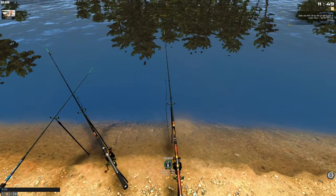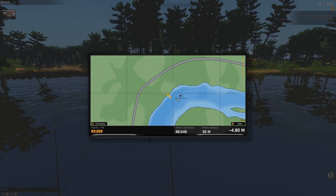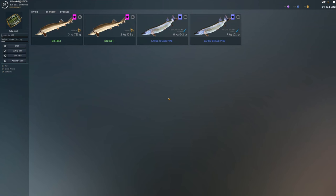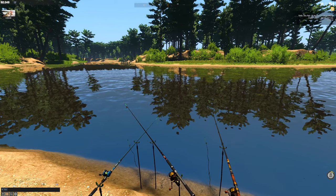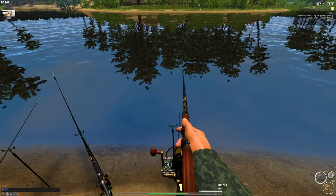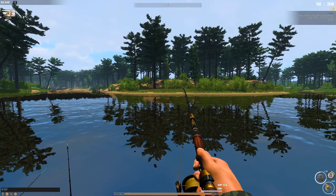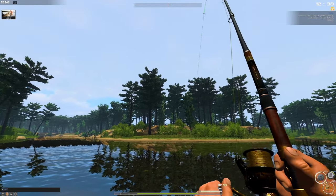And then this is what I did. I just casted here between 15 to 20 meters in this deeper side. And we have two Sterlets, two small ones. So let's see how this goes. Alright, look at that. Again, this is the only one. Oh, wow. Okay, okay.